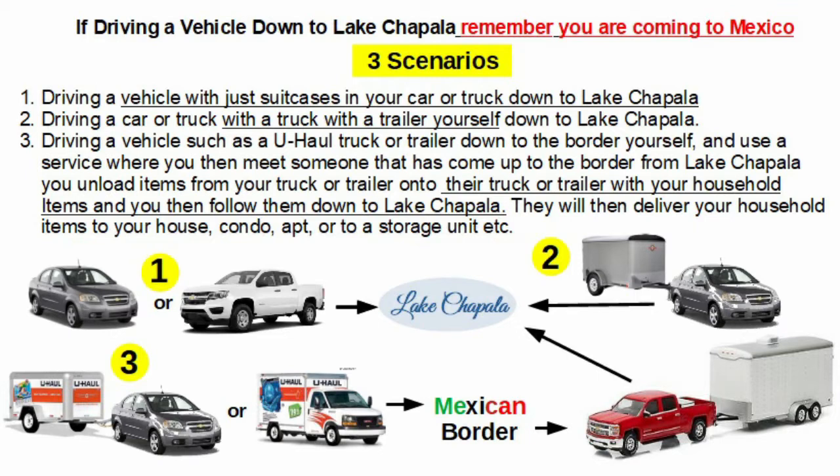So what we did was we filled a small 5x8 U-Haul trailer with just a small bit of items, drove them down to the border at Laredo. A gentleman drove up from Lake Chapala to meet us at the border. We took the items out of our trailer, put them on his trailer, and he told us he was going to double tarp everything. Well, on the way down, it rained.